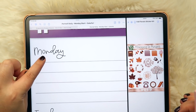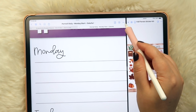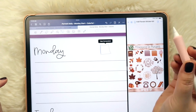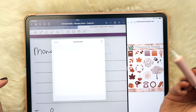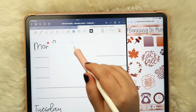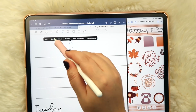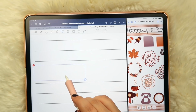I will be creating script stickers in this particular font, but the easiest way to cover this up for now is to use your lasso tool, draw a little square, take a screenshot, and then save the image to your camera roll. Then when you go into your camera roll, you just tap on that little white square, and I feel like this is the easiest way to cover it up. So I'm gonna do that, and then I'm actually gonna take my lasso and click copy, and we will just cover up all the days for now.